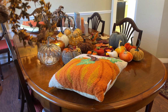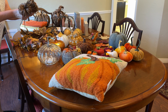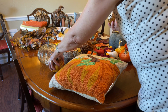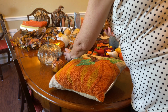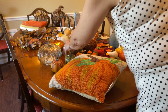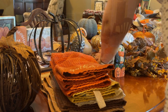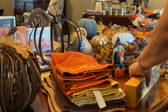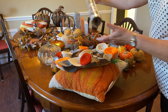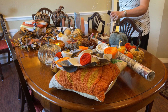The leather garland and this garland will be on the mantle with ribbon, these two pumpkins, and I have fairy lights. Here's a wreath for one door and a few items for Halloween. You might wonder why I have wrapping paper, but I'll explain that a little bit later. And I have a bunch of fairy lights.